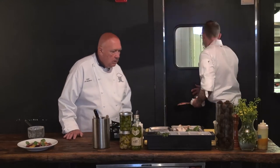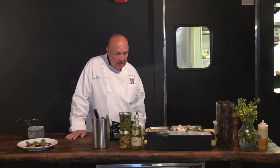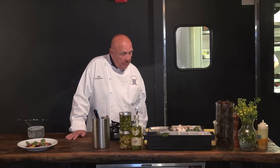Right. Yeah, this is a fabulous dish. Just all these different ingredients we use, that chicken, just bringing all those flavors together. And the technique is fantastic. So I can't wait to make it on my own afterwards.